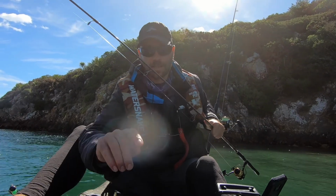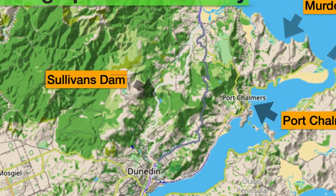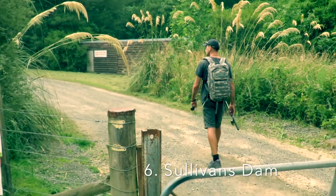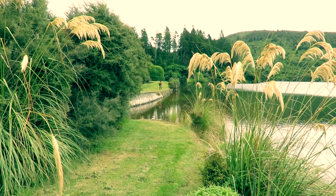Alrighty, got one bigger blue cod right out of the shallows. So let's check out a few freshwater fishing spots around Dunedin. Dunedin has lots of nice freshwater fishing spots, and we'll start with Sullivans Dam, a few kilometers north of the city.